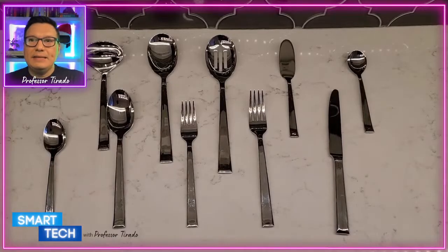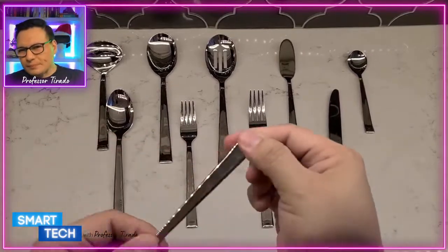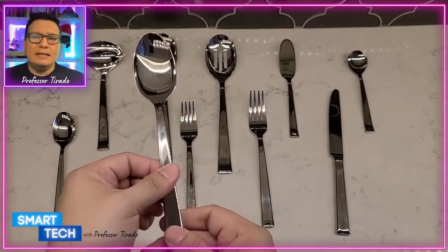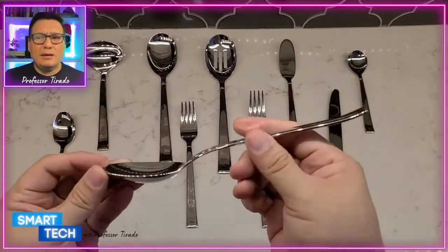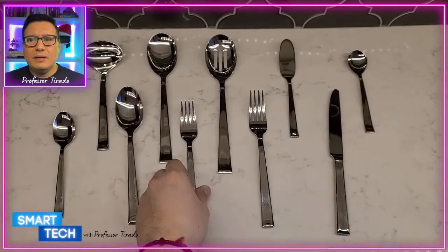So hold on, let me just show you what this looks like. So this one is an 8-piece set, meaning that you have 8 place settings with this. You get 8 dinner knives, 8 salad forks, 8 dinner forks, 8 soup spoons, 8 teaspoons, and also you get a whole bunch of different utensils that you can choose from as well. So this is definitely something that you can easily pick up.